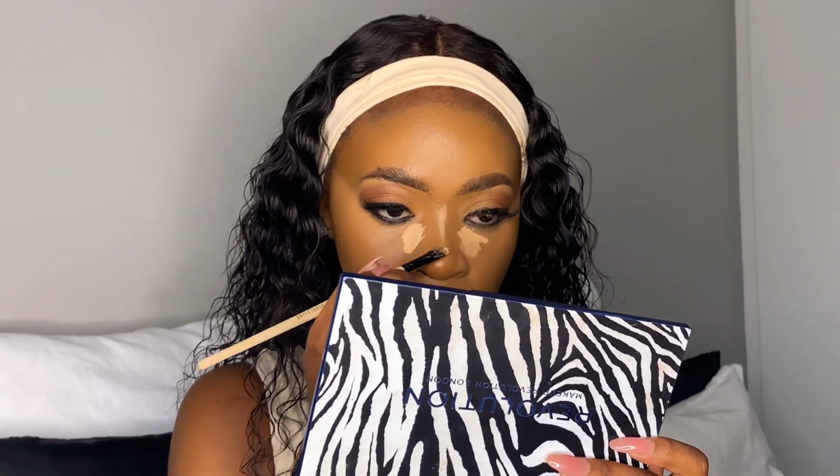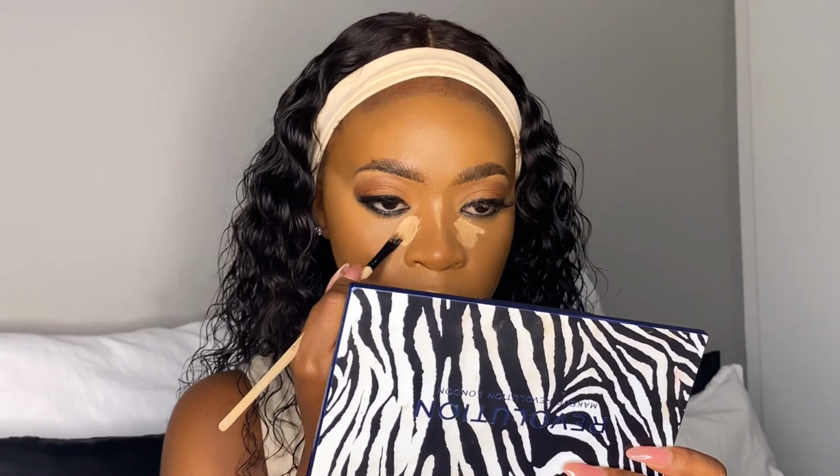So now I'm going to go in with another light concealer, and this is literally also just to highlight the super innermost parts of my face and to accentuate certain lines with the concealer base that I've already applied on.